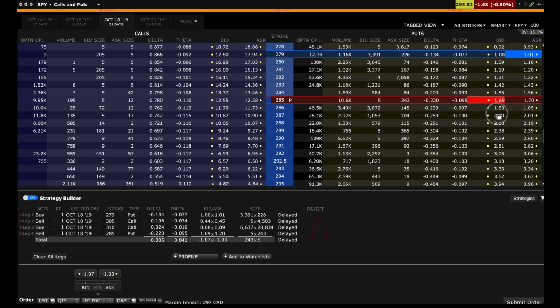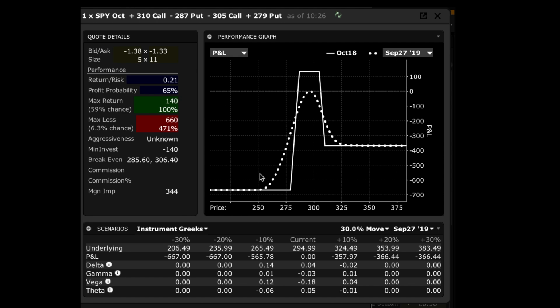I'm going to put this back to the trade that I actually put on because that's what we're looking at today. Put that on, so $1.38, and I'm going to click on this profile button, and we're just going to take a look at this so that we can see the chart and see how it's slightly different. So now this chart is more in line with a beginner trade.